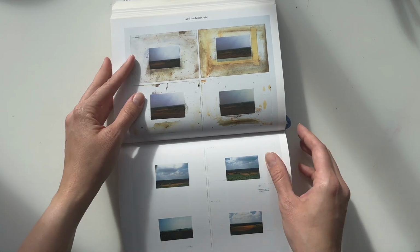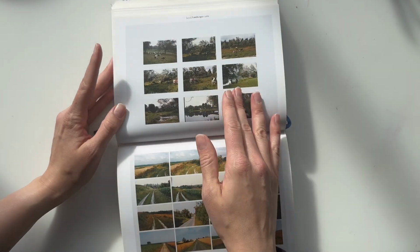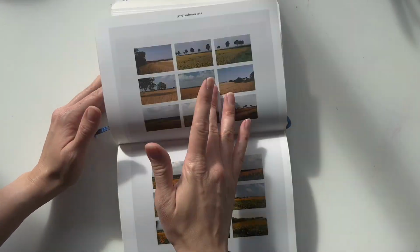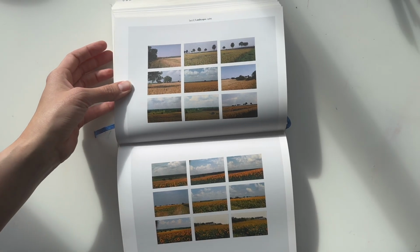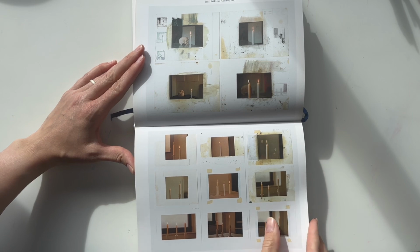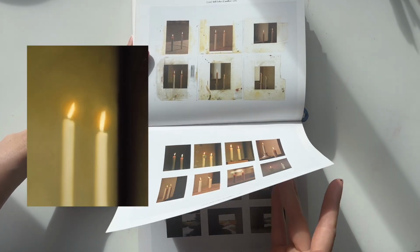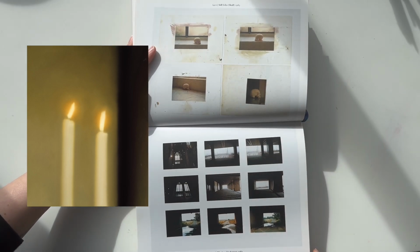But this is just a massive collection. It really feels like scrolling through someone's camera roll on their phone. And I want to show you these. So these were the photo references for the candle paintings that Richter has on display at the Art Institute of Chicago. Those always impressed me.